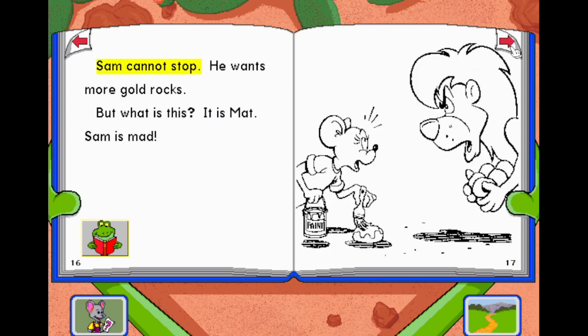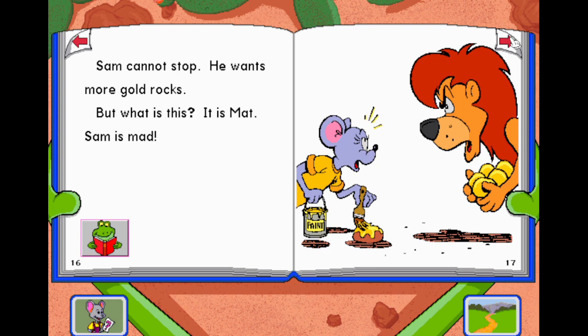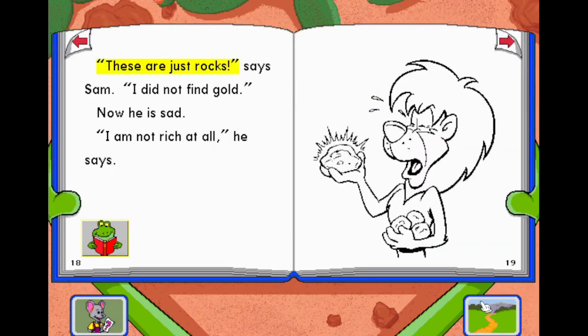Sam cannot stop. He wants more gold rocks. But what is this? It is Matt. Sam is mad. These are just rocks, says Sam. I did not find gold. Now he is sad. I am not rich at all, he says.